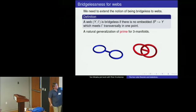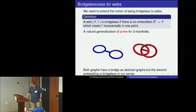Here's the same graph, but with two different embeddings. In this one, the graph has a bridge, no matter how you look at it. This embedding, spatially, still has a bridge. With this embedding, it's spatially bridgeless: there's no two-sphere that hits the graph in just one point, transversely, even though the graph has a bridge. So spatially bridgeless is a property of the pair, the graph and the embedding. This is sort of a generalization of prime, or irreducible, for three-manifolds.